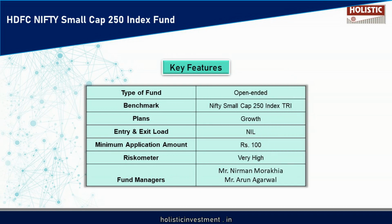Now let's look at the key features of this NFO. What type of fund is this? It's an open-ended type of fund. It has NIFTY Small Cap 250 Index TRI as its benchmark index. It also has a growth plan, and there are no entry and exit loads charged for this NFO. The minimum application amount you need to start investing in this fund is just 100 rupees. And the risk meter of this fund is very high.